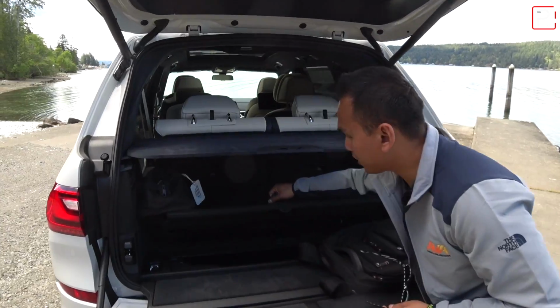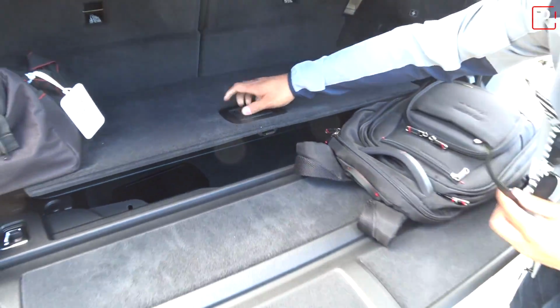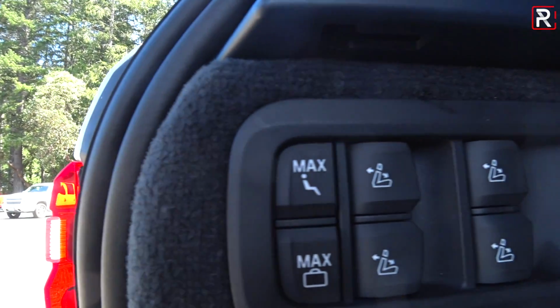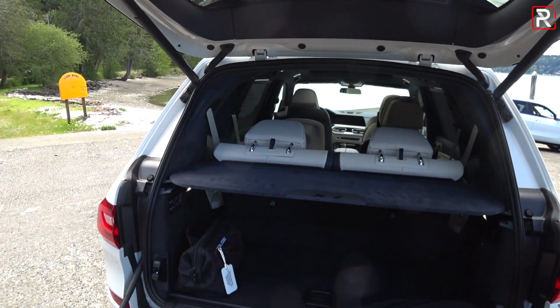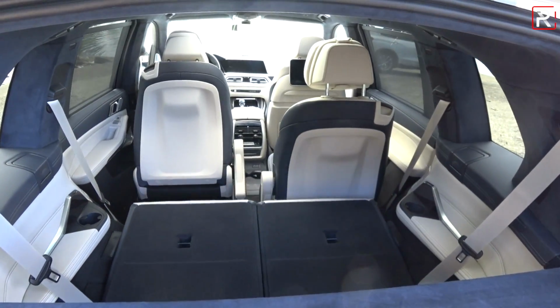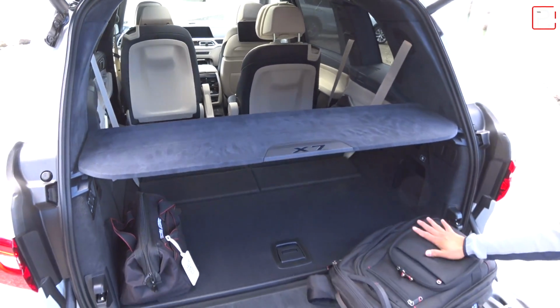Underneath here, you can see there is a nice little storage area where you can actually put your tonneau cover and whatnot. And all the seats are power adjustment, which means if you want to actually fold them down, they're controlled via these buttons over here. For example, if I just hit the max button over here, it takes a second. It actually will release the seats, and it'll fold down the second row, or the third row here, which BMW says gives you around 50 cubic feet of space with the third row folded down.